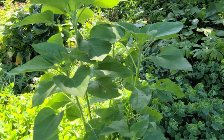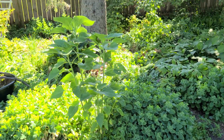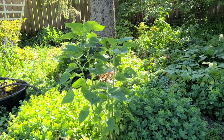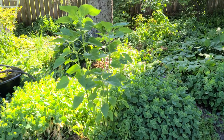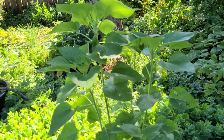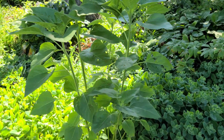I have some volunteer sunflowers. I did not plant these. They just popped up, so a bird must have planted them for me. Kind of in a random spot, but I'm going to let them go and see what they look like. They look pretty happy.